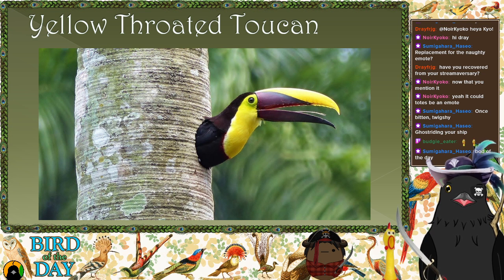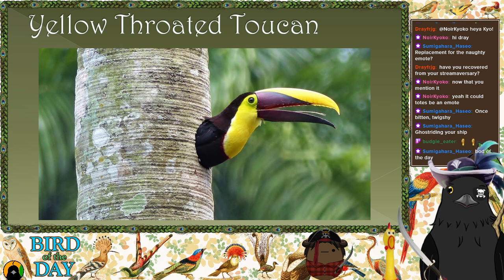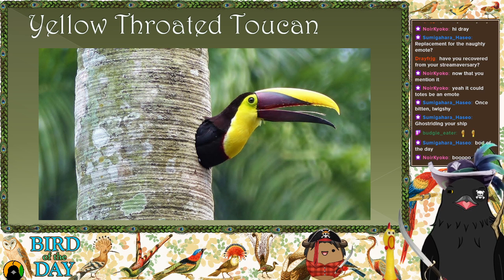This one is the yellow-throated toucan. As you can see, they have a long beak, a yellow throat, a black body, and a tree trunk for legs.